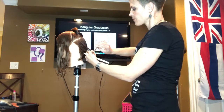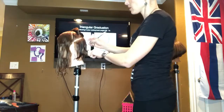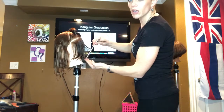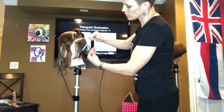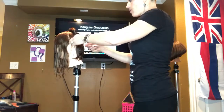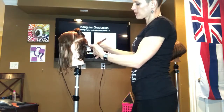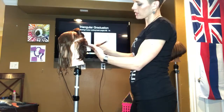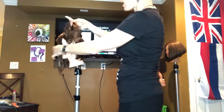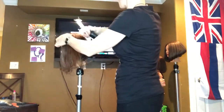Right, so let's cross check. If I do a vertical section, what's it going to show me? It's going to show me my elevation. It'll show me that 45-degree angle that I'm cutting the hair at. If I do a horizontal section, what am I going to see? The geometry that I'm cutting, yep. So here, I'm going to see that it's shorter right here in the back and that it's getting longer for that triangular shape.